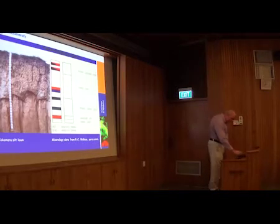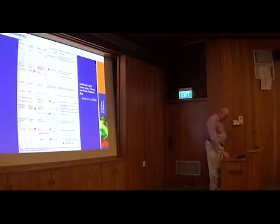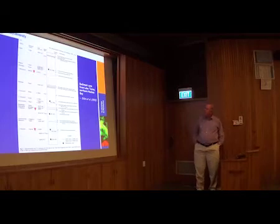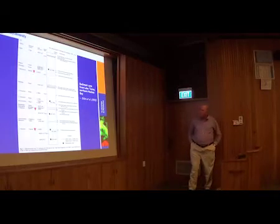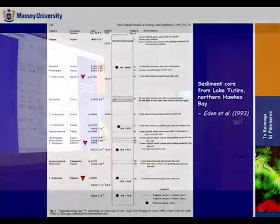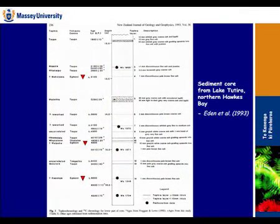Well, subsequent to that work, here's a published diagram from a core that was obtained from Lake Tutira in northern Hawke's Bay. And here I've marked in red triangles the volcanic ashes that are identified in this core that have come from Mount Egmont or Mount Taranaki. And so you can see that in the last 8,000 years, 3 of those volcanic ashes have made their way to northern Hawke's Bay.